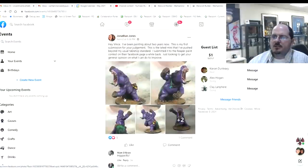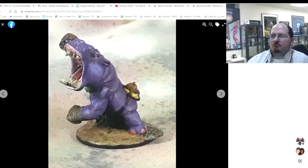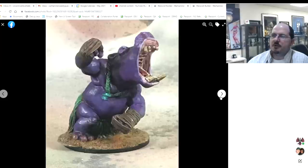Okay. Next up, Jonathan, been painting for about 2 years now, first submission, latest mini that I've pushed beyond my usual tabletop standard. Sure, what should you improve? It's definitely just contrast of value. There's not enough contrast of value kind of all over the miniature, Jonathan.